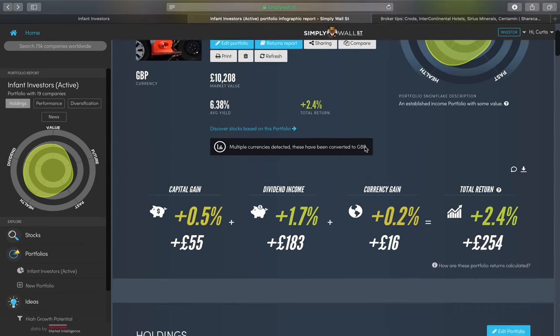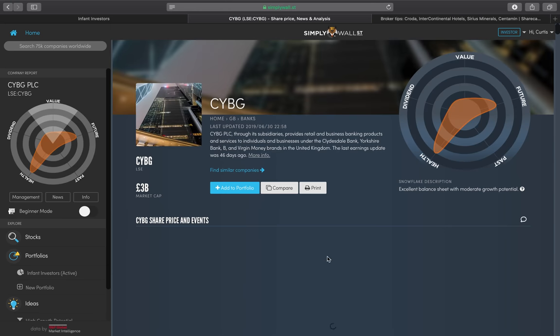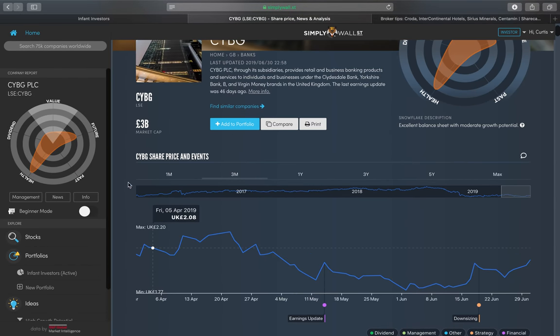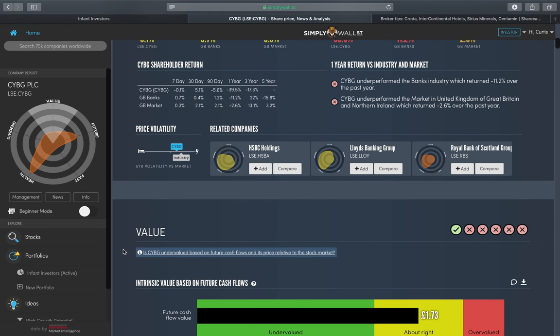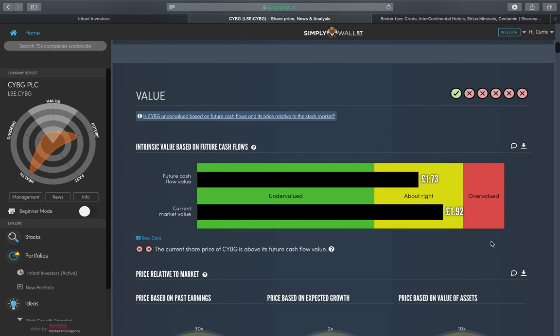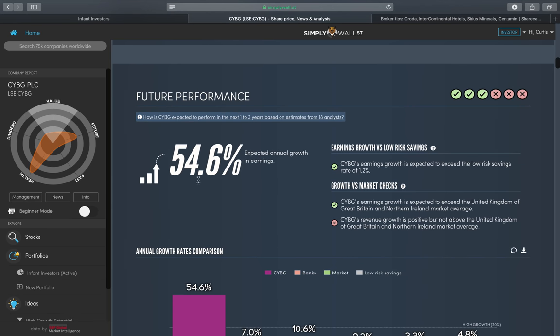CYBG is a stock where I've toyed between getting rid of it or not, and these are the reasons for and against. For getting rid of it: one, it's a yearly dividend, which is a bit naff, so from an income standpoint, to offset some of your capital gain loss, it doesn't really help me. Two, it seems overvalued now, where it was undervalued when I purchased. Obviously things have changed, so that's something I need to really consider. On the positive side, the outlook and performance are really quite strong.